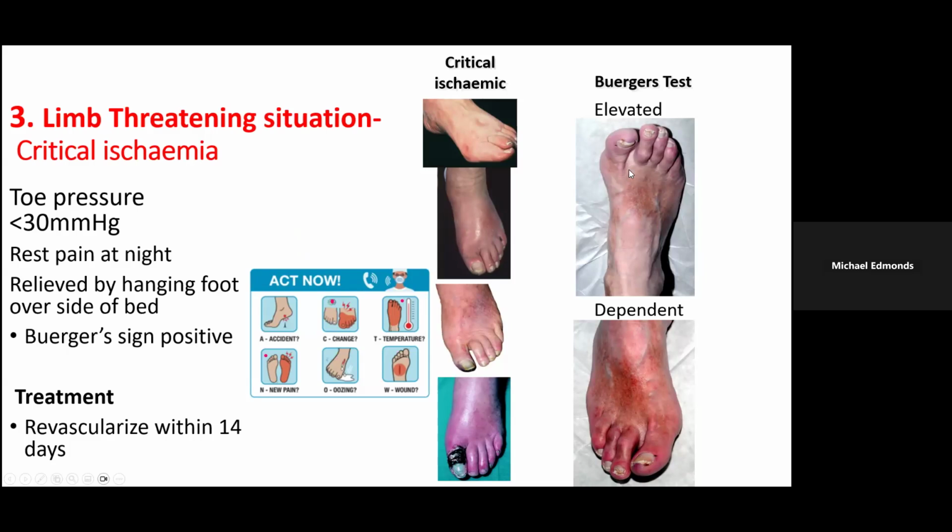If you elevate the foot, it becomes pale. You can see this area here. If you then put it dependent onto the floor, with gravity helping it, it becomes, well, not inflamed, it becomes dilated. The capillaries are dilating as a last gasp effort to keep the skin intact. So you have a red foot on dependency, and that is classical critical ischemia. And the basic message is that patient will need more blood supply to that foot within 14 days. So you've got to refer that patient pretty quickly.